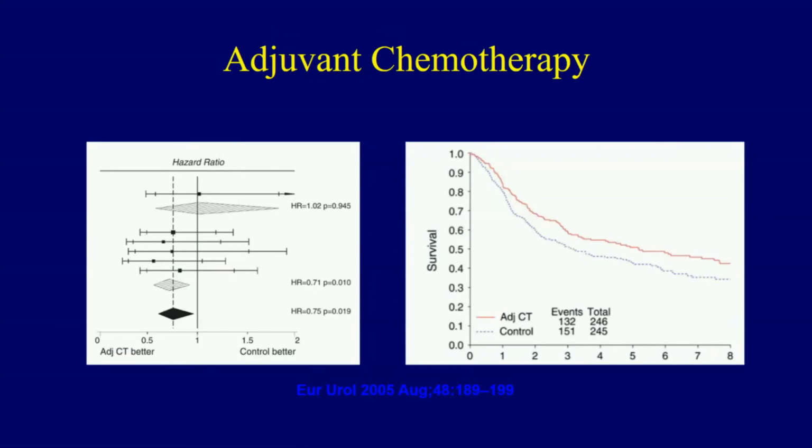Now, if a patient did not undergo neoadjuvant chemotherapy but had high-risk pathology after cystectomy, they may be a candidate for adjuvant chemotherapy. Unfortunately, the adjuvant studies have had a lot of problems. The benefit of adjuvant chemotherapy would be that you only select the patients who may benefit the most. So if a patient had T2 disease and didn't have any positive lymph nodes, maybe they could avoid chemotherapy, whereas if they had a perivesical fat invasion or maybe a positive lymph node, then you would give them chemotherapy.